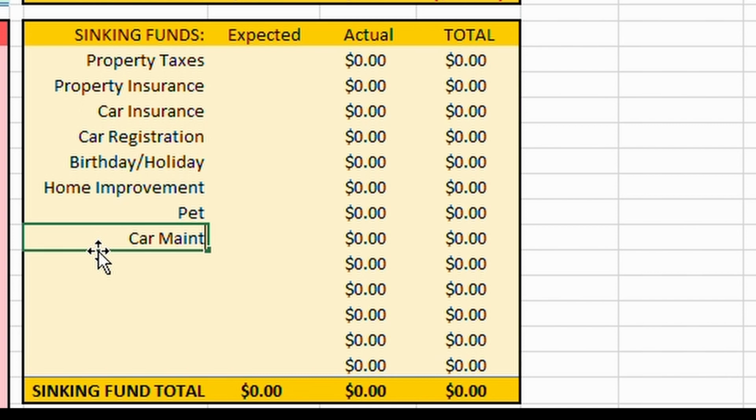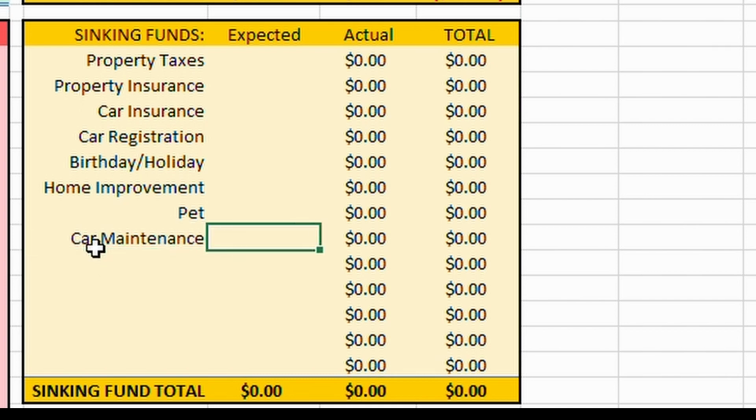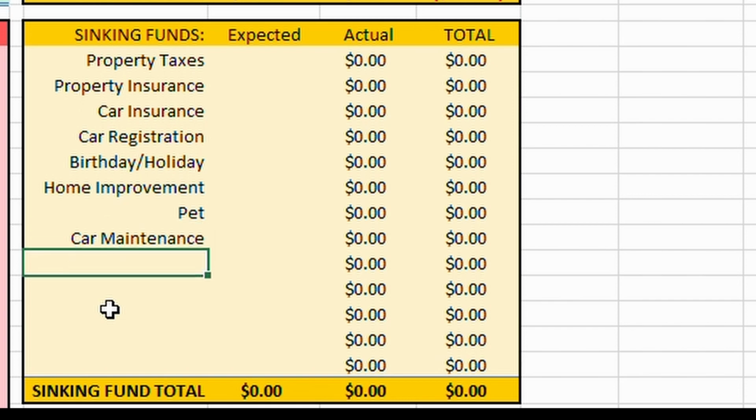Car maintenance. This has been huge. For whatever reason, my husband goes through tires like crazy. So this category is huge. We use it for when we get our oil changes, whenever we need any maintenance to our car. It's been super helpful. Okay, so extracurricular activities for each of my kids.